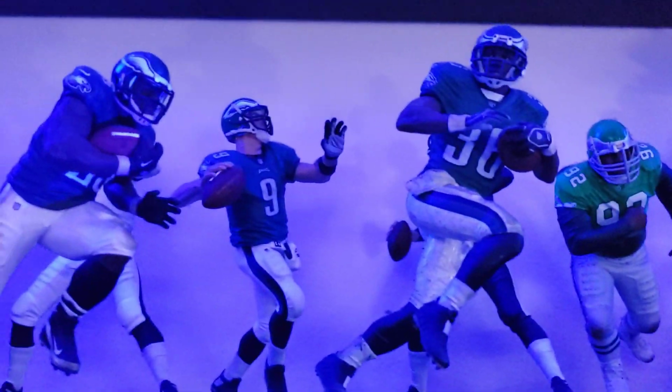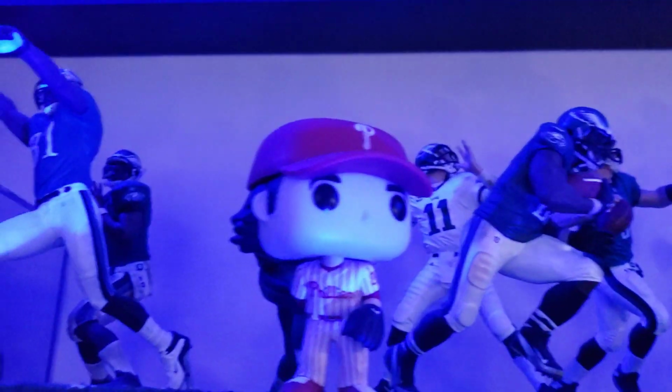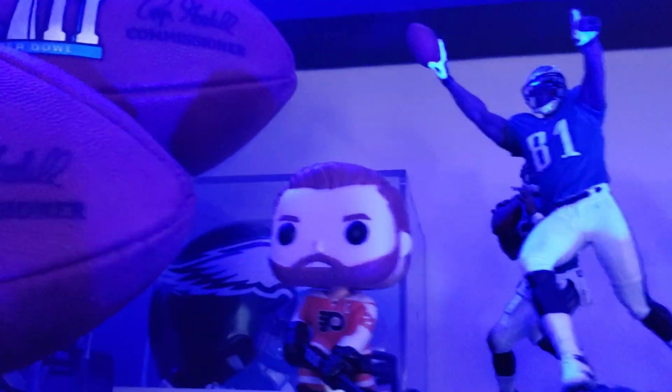There's a Dawkins statue. I get addicted to collecting these things. And I hate people that put them in a box. What's the point? I like to display them. Obviously, I have pretty much every Eagles one that they put out.